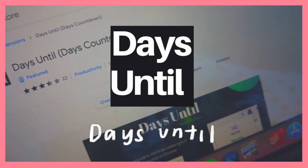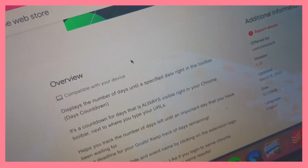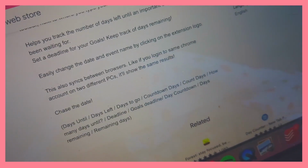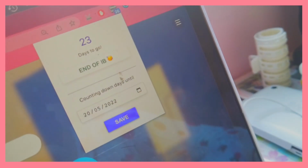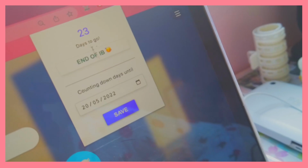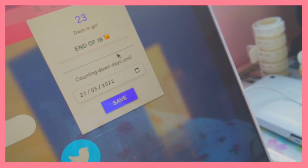The next tool is also a Chrome extension. This one's not super useful, but is a very good motivator. Basically, it's just a countdown to the day that you want, and I put the end of my exams, so I can know how much time I have left, how much more I have to suffer until freedom. And yeah, shout out to Fishwin, my friend, who uses it. That's why I use it, so check her out.